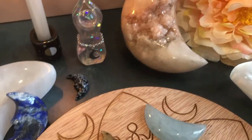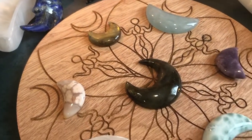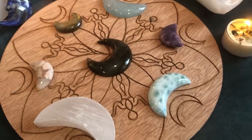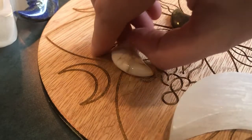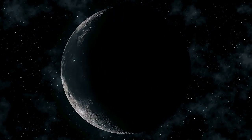When you're choosing a moon-shaped crystal, be mindful of which phase shape that crystal is in. So maybe it's in the shape of a crescent. You can use that to represent a waxing crescent, or flip it over and have it represent a waning crescent. Or you can choose if you want that shape to represent the lighted portion of the moon or the dark portion of the moon. So you can have it be a crescent or a gibbous shape, depending on how you're viewing it. And this gives you a lot of flexibility to represent different phases of the moon with just one stone.